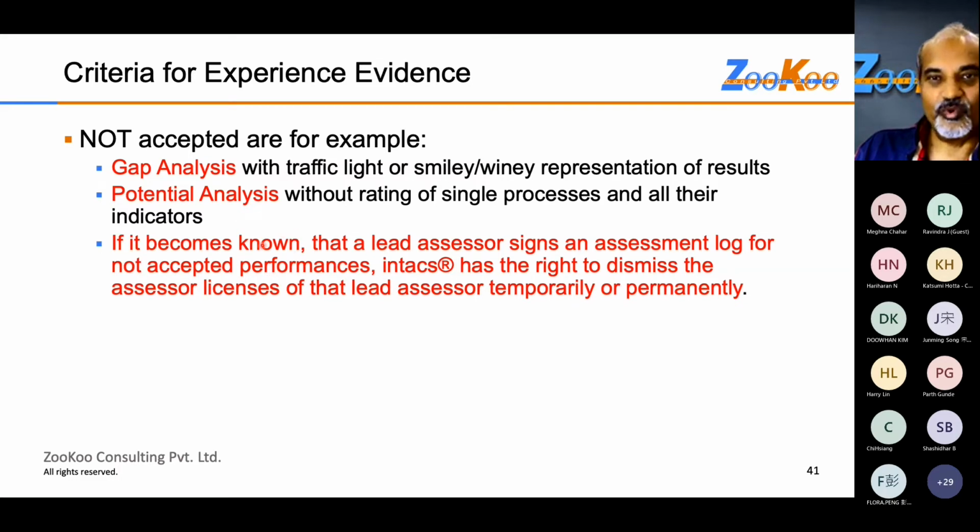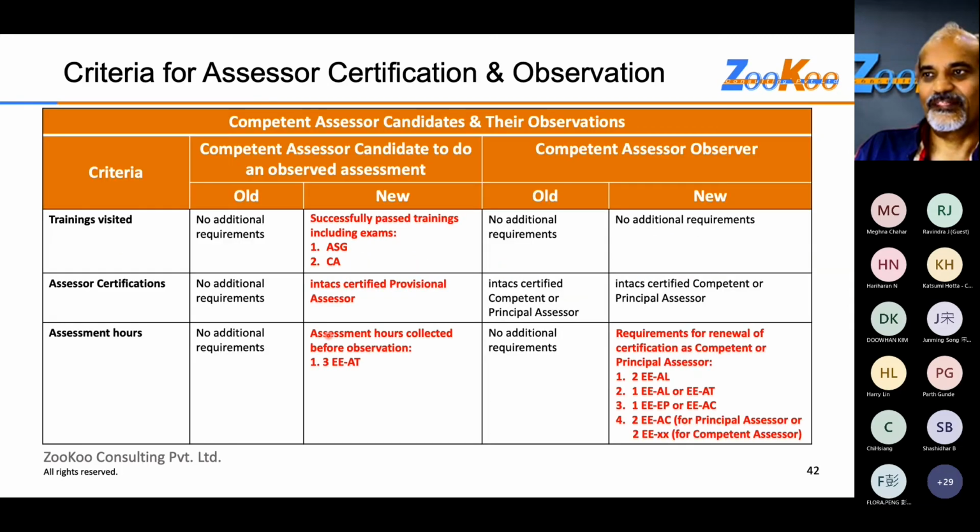If it becomes known that a lead assessor signed an assessment log for not accepted performance, Intex has the right to dismiss the license of that lead assessor temporarily or permanently. Okay, so we have to be closer towards the rules, regulations, ethics, objectivity, not only for conducting assessment, but also for experience evidences and for evaluation of individuals to the next stage. Okay, these are some changes.